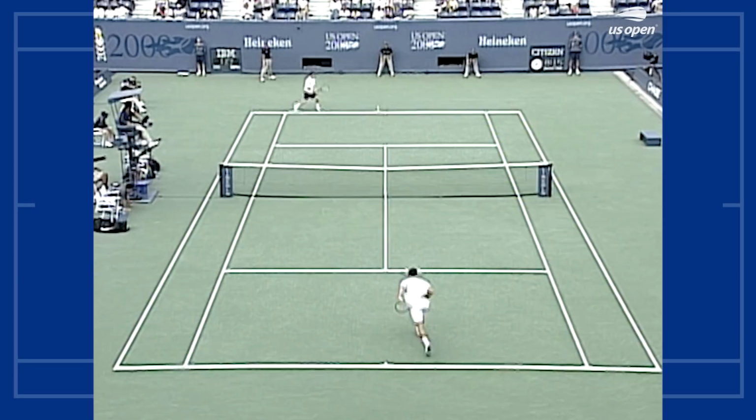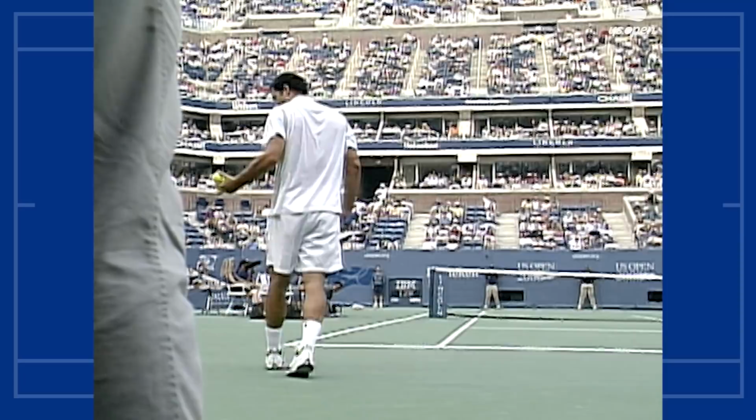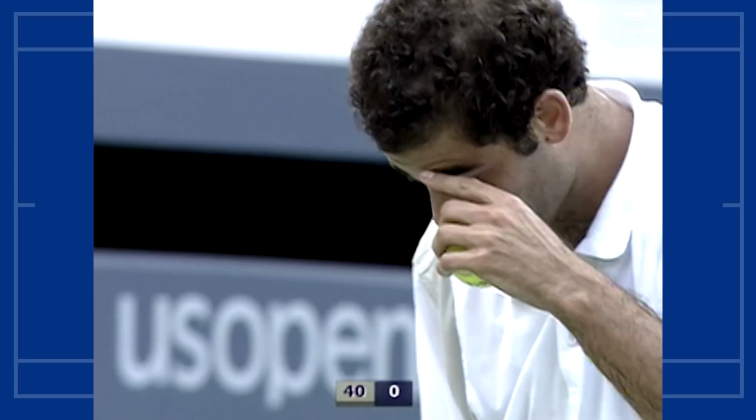And an ace for Sampras, equaling his fastest serve so far, 128 miles per hour. I was only getting warmed up, right? 128. That's right. I mean, it's so tough to control a serve that you're hitting that hard. These guys are just so good.